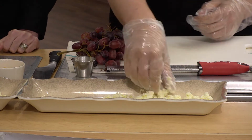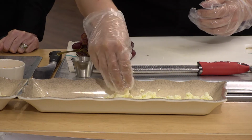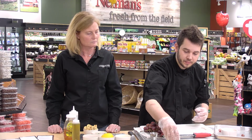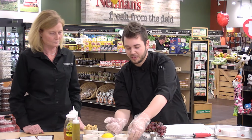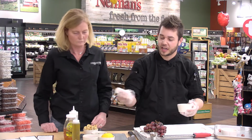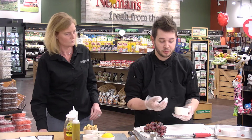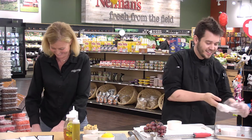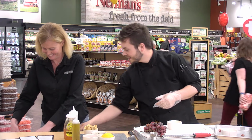All right, so we start with our feta and we just kind of spread it out a little bit. You don't want to pack it down so it's a little fluffier and it's easier to pick up this way. It also is a very easy dish to just scoop with a knife or a spoon. You want a fresh glove. Yeah, a fresh glove would be fantastic. I got that.